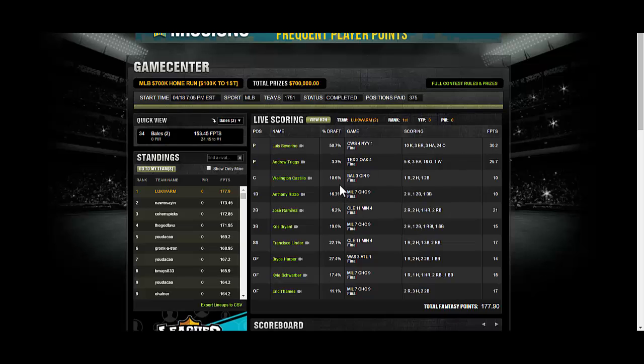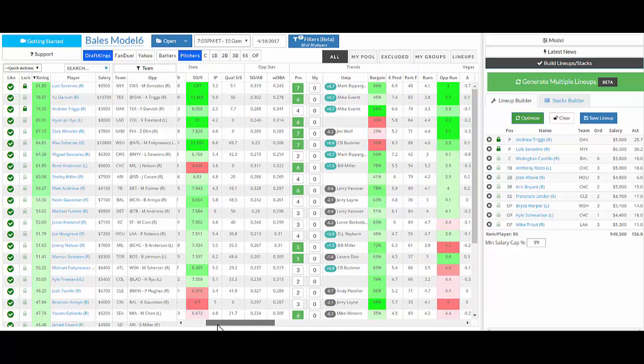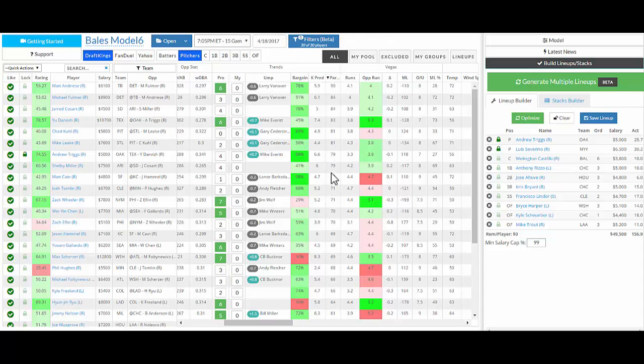You can see, obviously, Triggs was a contrarian pitcher. I thought he might be a little higher than 3% just because he was so cheap. And if you look back at him, I wasn't exactly sure how much exposure to have to him, because I did like him quite a bit. The Rangers projected at just 3.8 runs. Obviously, he's in a good park. I think one of the top 3 or so last night for pitchers.